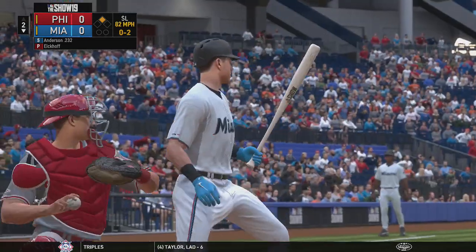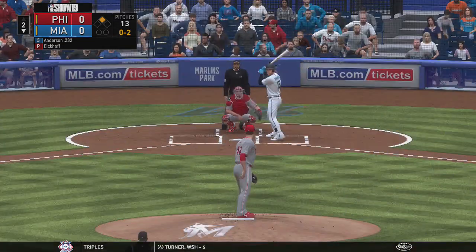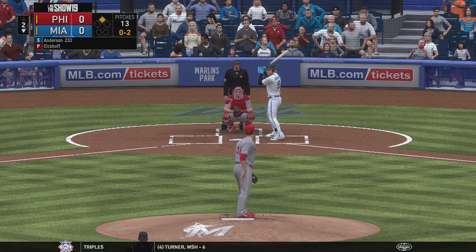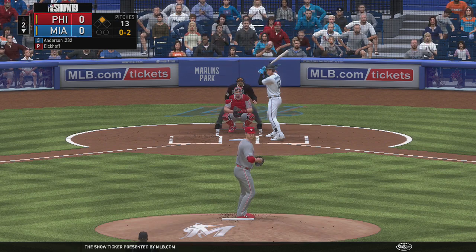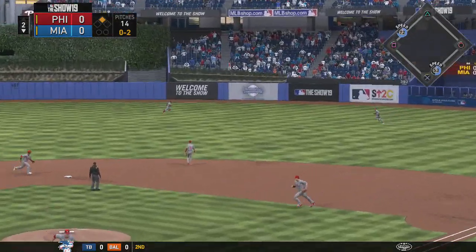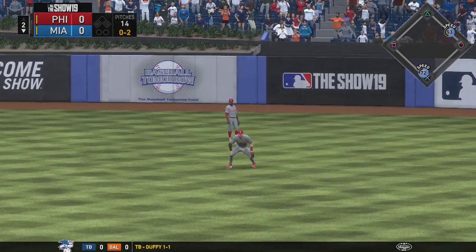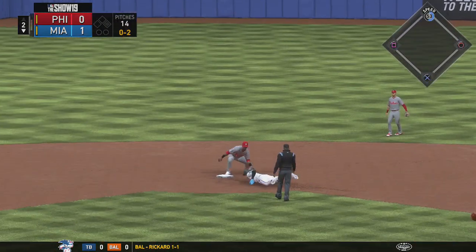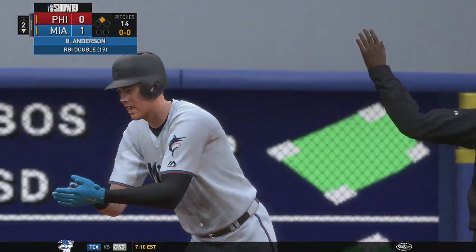Good slider there, gets a swing and miss. Line toward right center, and that's in there. Base hit. Oh, and he misses it. The throw into second. Throw to second, but he's in there as they jump ahead with a run scoring on the play.